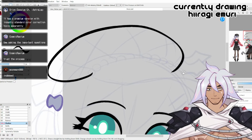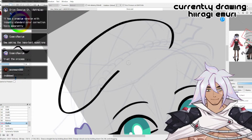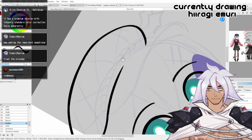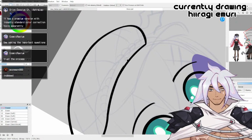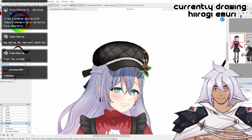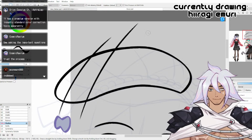Good enough. To connect that under here. She's got the little pattern on her hat too. Probably make those lines a little bit thinner.